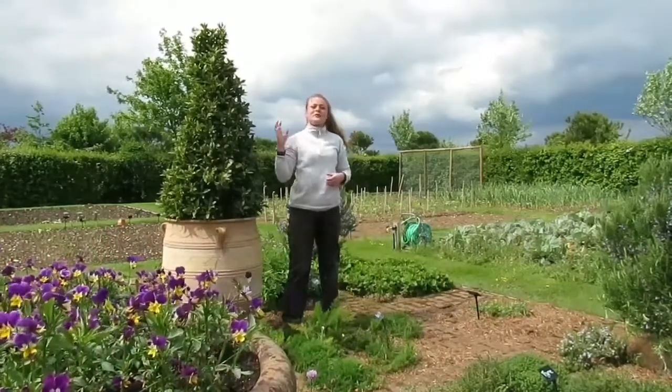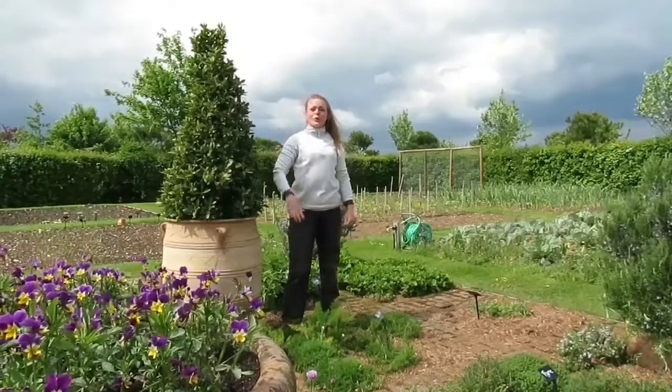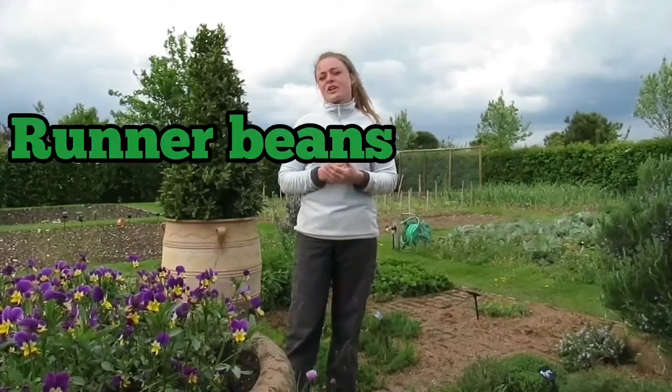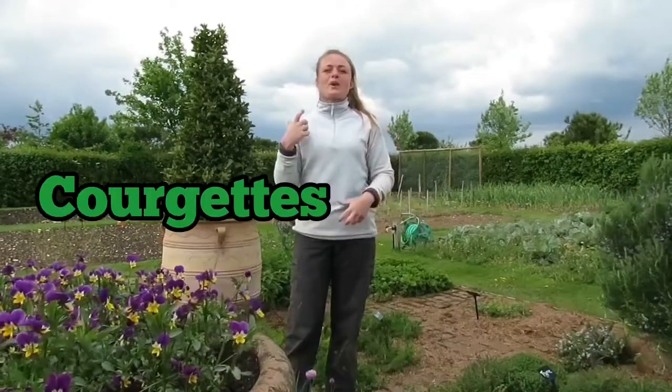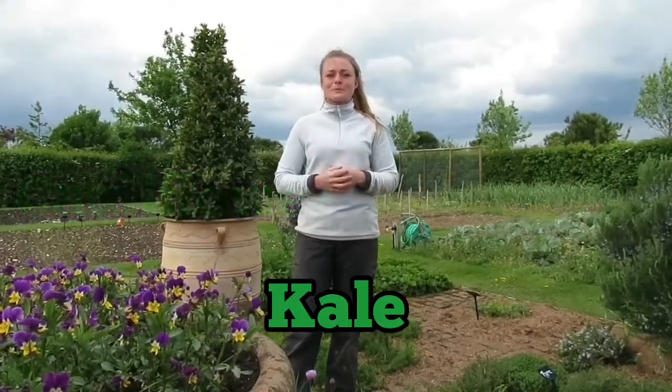Here are my 10 seeds for the month of May, along with my 3 top tips and a quick tour of the garden and polytunnel. My 10 top seeds for this month are beans, including your French and runners, peas, summer and winter squashes, courgettes, pumpkins, sweet corn, and for your brassicas they would be cabbages, cauliflowers and kale.